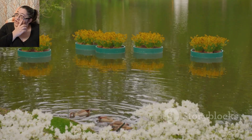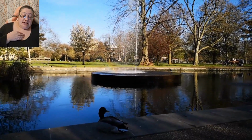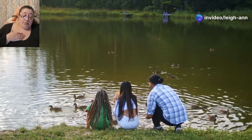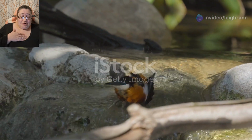And it's not just about looks either. A natural pond can transform your backyard into a peaceful oasis, a place where you can relax, unwind, and enjoy the simple beauty of nature.